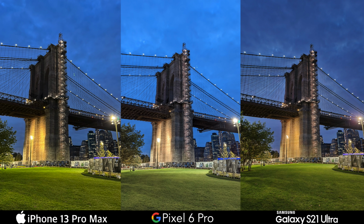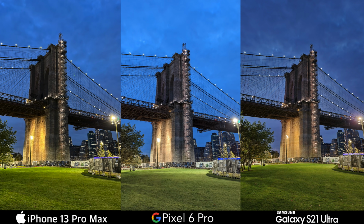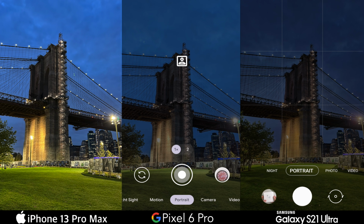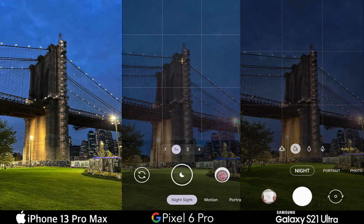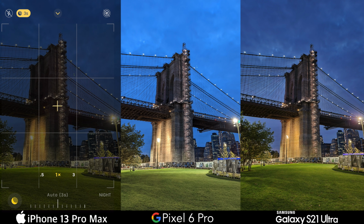Finally, let's talk about the photos taken in very low light, and here all of these phones use their night modes. It's worth mentioning that the Pixel 6 Pro and the Galaxy S21 Ultra have a dedicated night mode that you have to switch to, while the night mode on the iPhone 13 Pro Max is enabled automatically, but of course you could disable it if you want.